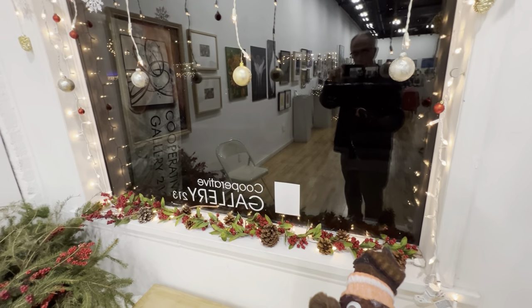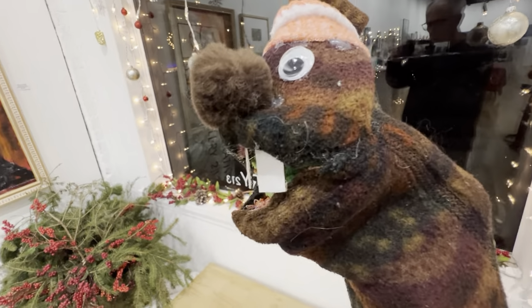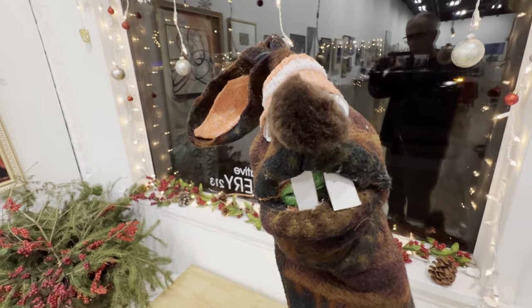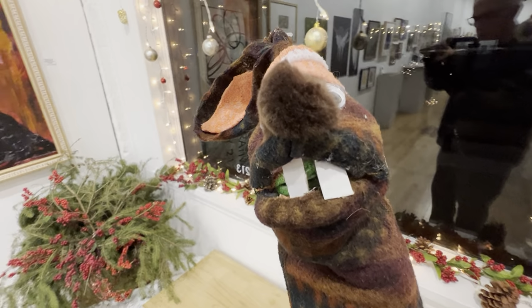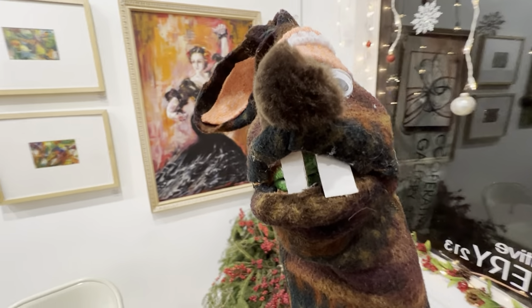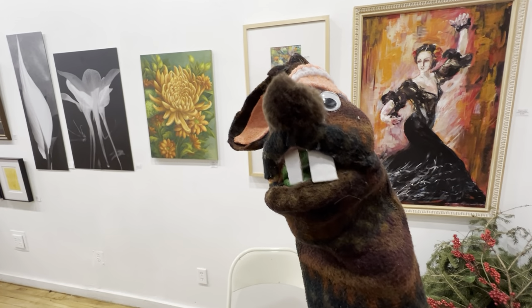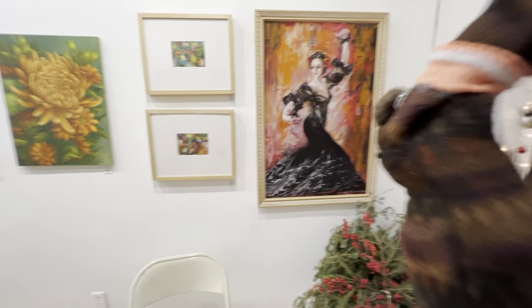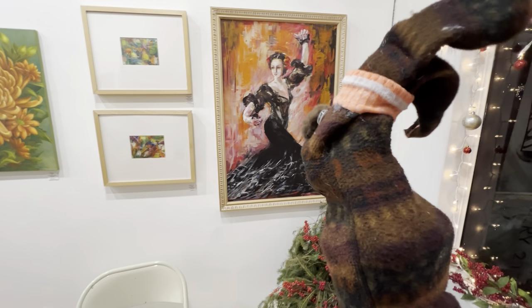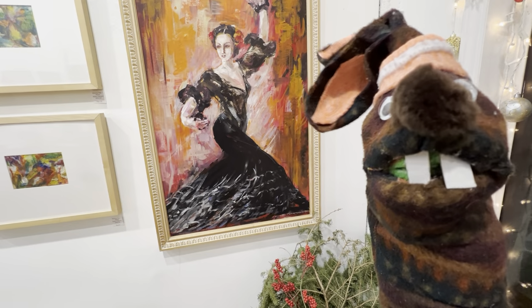So where are we anyway? Where is this? Well, it's an art gallery. It's the Cooperative Gallery 213 on State Street, and they have a holiday show, and they have a lot of paintings and photographs and everything on the wall. Oh, yeah, I see. Oh, I like that. Oh, you think she'd dance with me?